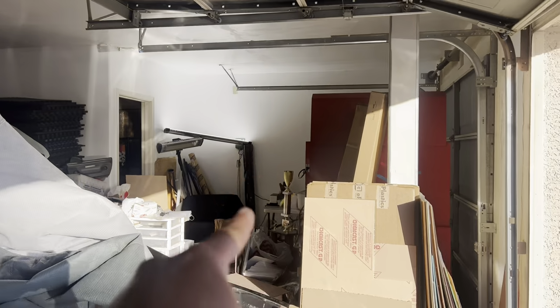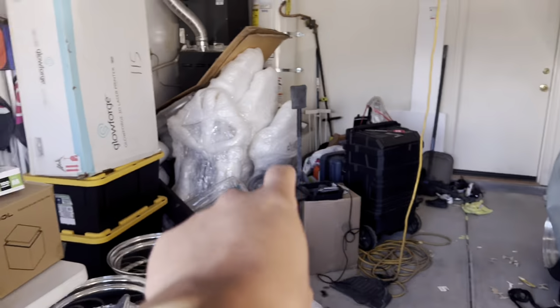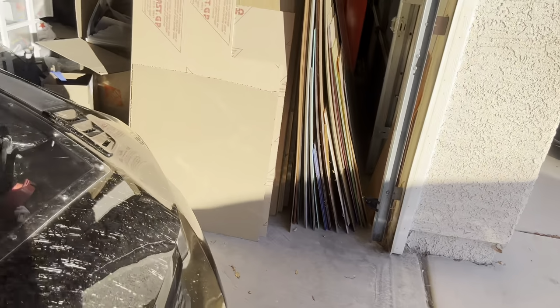Got the work area on that side. I haven't even put the trophies up. Like, it's just been a mess. I got like 6 carbon fiber bucket seats, dude. It's crazy. This weekend, I am going to clean up the garage, park the Tesla in here, and, you know, I be putting in work.